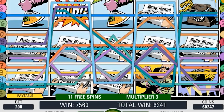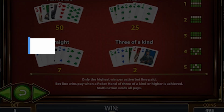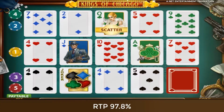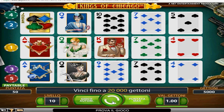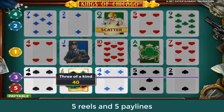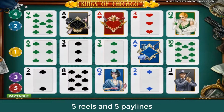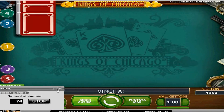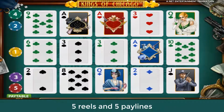And if you thought sticky wins were clever, wait until you see what the next machine does. Number 4. Kings of Chicago. This machine breaks the mold entirely. Kings of Chicago doesn't use traditional slot reels. Instead, it plays like a video poker hybrid, dealing cards across the screen and paying out based on poker hand rankings. Pairs, straights, flushes, full houses. If you've ever played 5-card draw, you'll feel right at home.